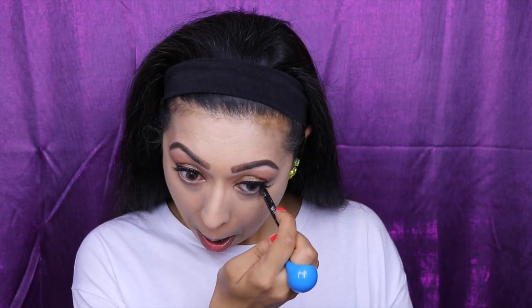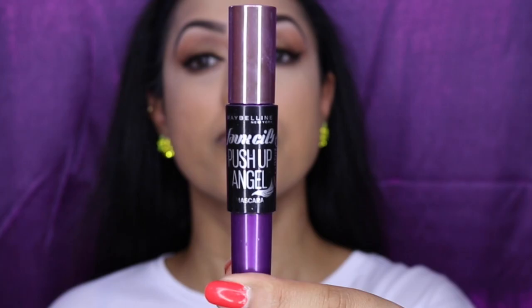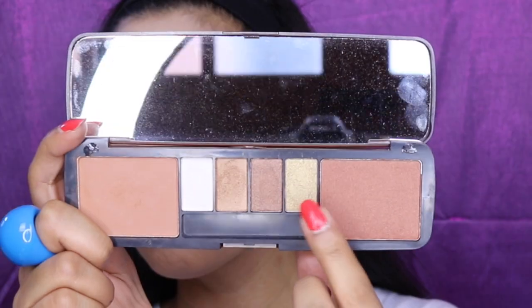It's really, really good. And then I'm using the Cuddle Scandalized by Rimmel in the shade Black to just run it along my lash line as I always do. Then I'm using Push Up Angel by Maybelline, which, as you guys know, is my favourite mascara for the lower lash line because it's a very, very thin brush.